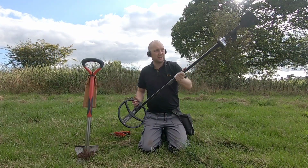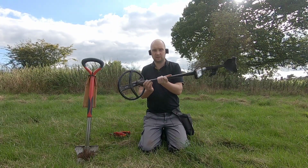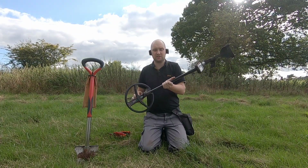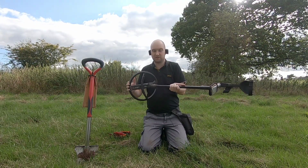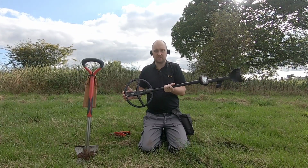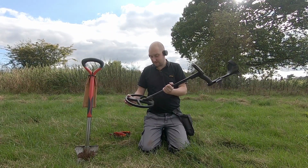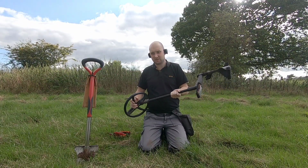Today I'm going to be using the X35 coil. I'm just going to see what, because I've always been using the HF 9-inch. I used to use this when I first started detecting with the ORX, and I have found quite a lot of hammers and things like that, good artifacts with it. But then once I got the 9-inch, I've sort of gone off it. But I'm going to give it a good whirl and see. So yeah, let's go and find some stuff.